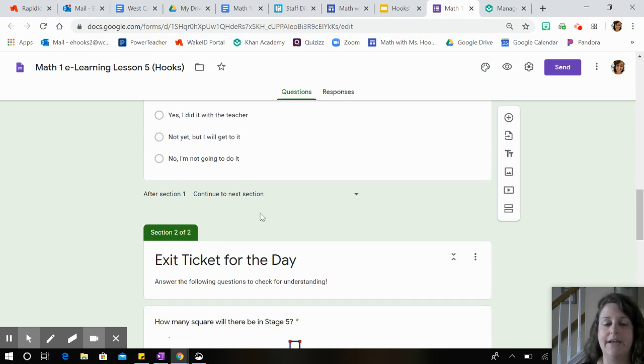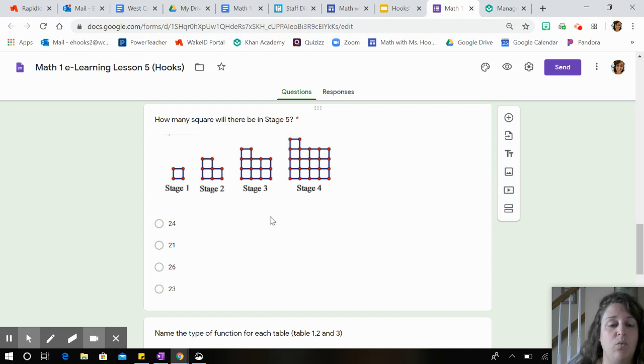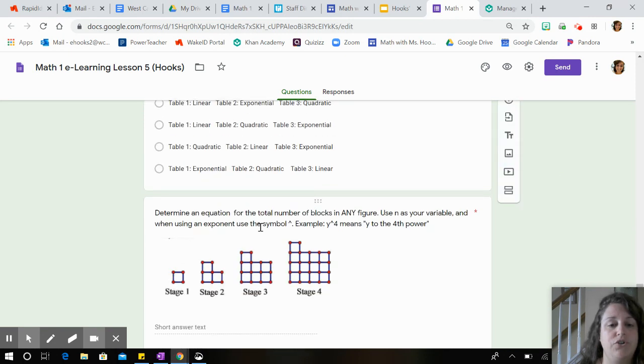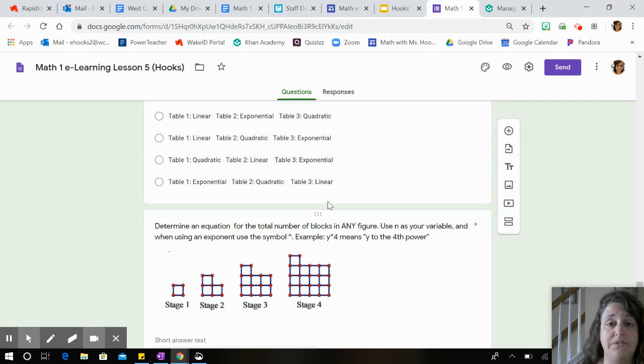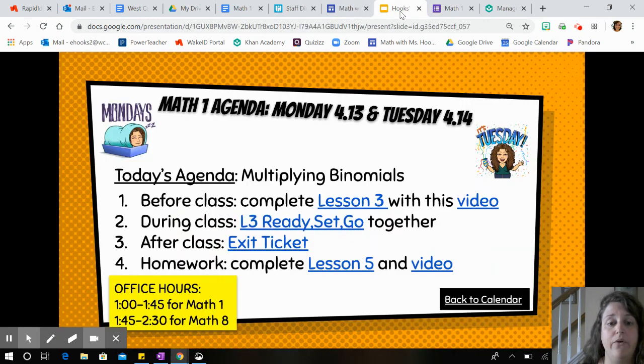Then the second section that you'll answer is the exit ticket for the day. So this is where the math comes in. This goes along with the lesson itself. So this is for me to check your understanding. So as you can see, here's question 1, question 2, and then question 3. So usually exit tickets will only be about 2 to 3 questions, and then we'll go over it the next time that you see me. All right, so that's how that goes there.